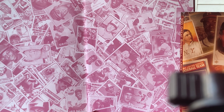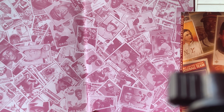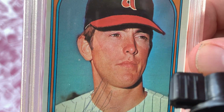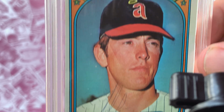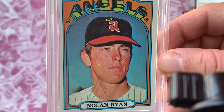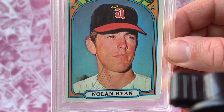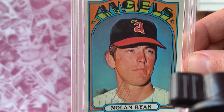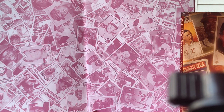So I'm trying to make this list short. I know I have long videos, but I like to get it out there. This is actually an autograph, I don't know if you can see it there, of Nolan Ryan in the '72 Topps. Really, really good condition. This card is probably one of my most expensive cards if I actually got it priced out. But without the auto, card number 595, that sold for $7,900. With the auto, I think it's probably worth more.